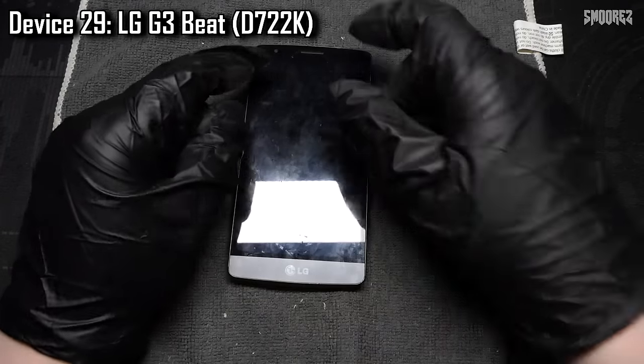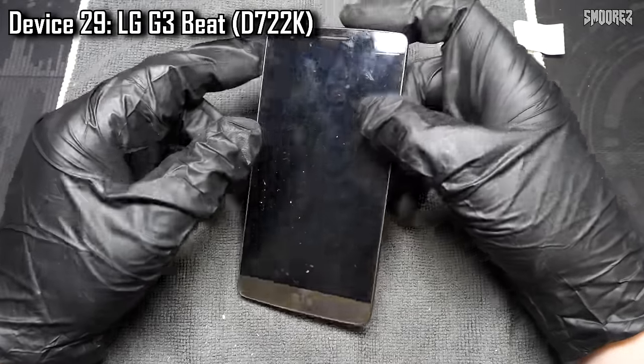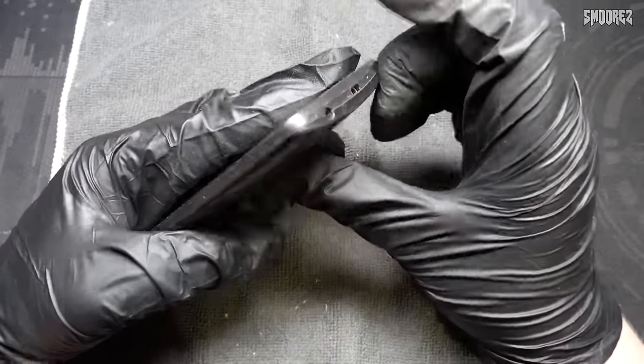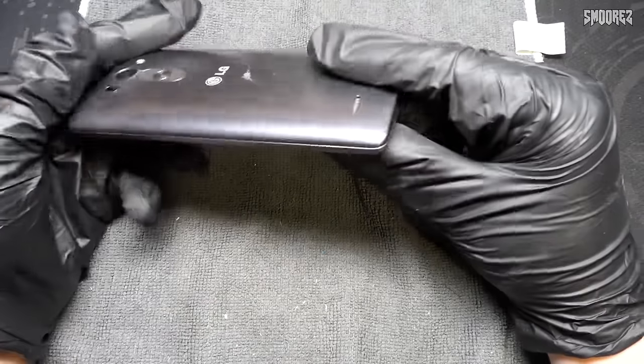SMG900i. Is this a G3? This is not a G3. This is a G3 Mini, I think, which does not have boot looping problems. I do not know. Let us pull the back cover off and investigate this strange, mysterious phone.